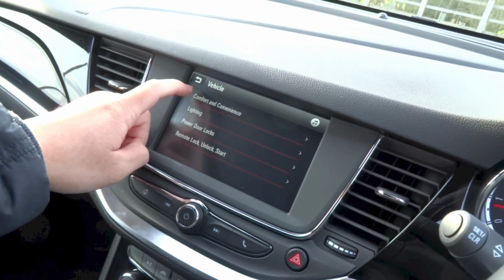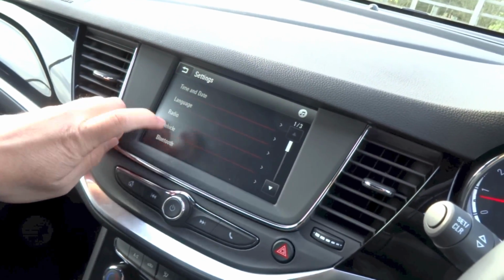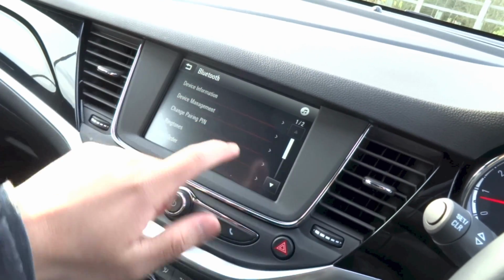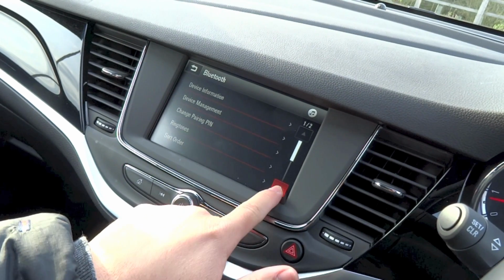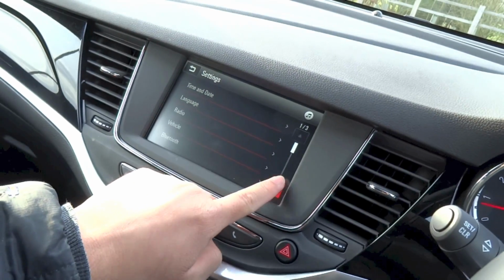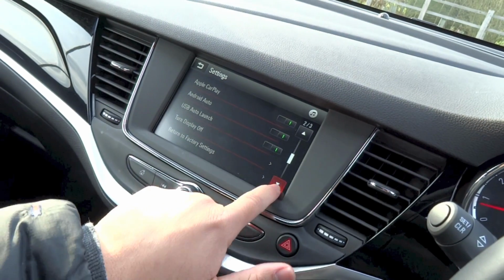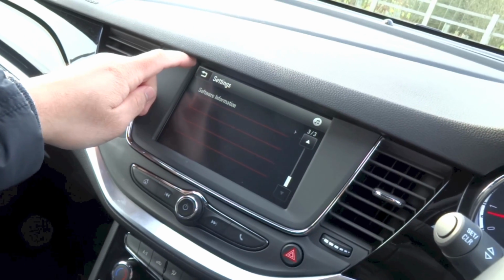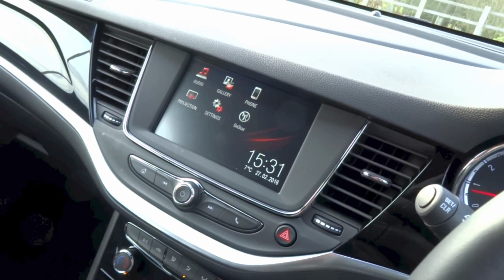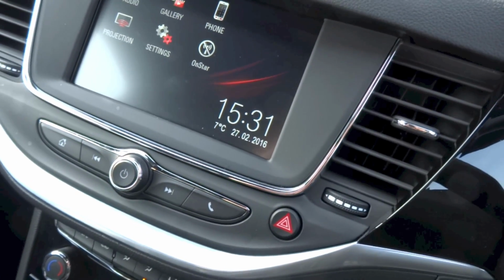vehicle. Under vehicle you do have your comfort and convenience, lights and locks. Under Bluetooth you can bring up your device information, manage your devices, change the pin code and all that. Turn the display off, return to factory settings, and bring up your software information. And this car does come with Vauxhall OnStar as standard. On the bottom right, you do have your time, outside temperature, and date.